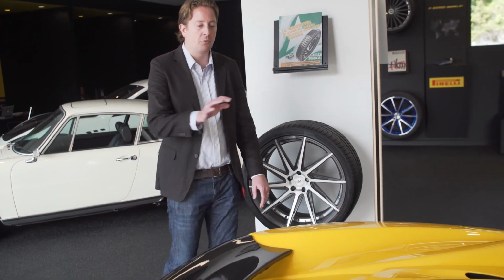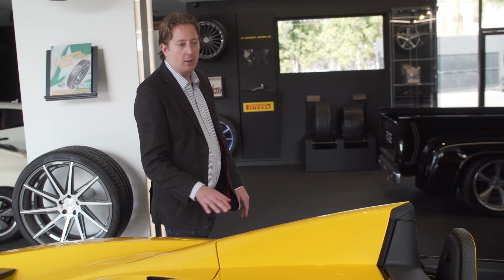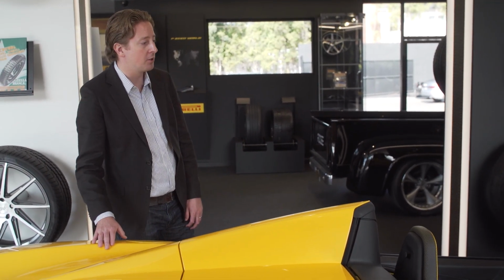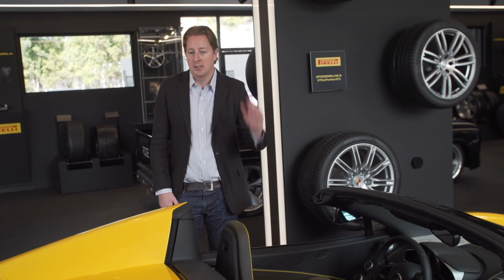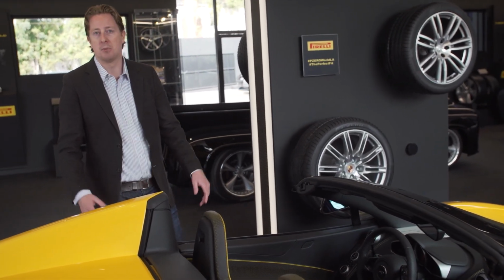Then we've got some cars on display as well. This is a McLaren 650S, and these are provided by local dealerships. In this case, the Auto Gallery, which is also based here in Beverly Hills. And this collection changes regularly. So if you come in for tires, say in the summer, and you come back in the winter time, then there might be some new cars on display.